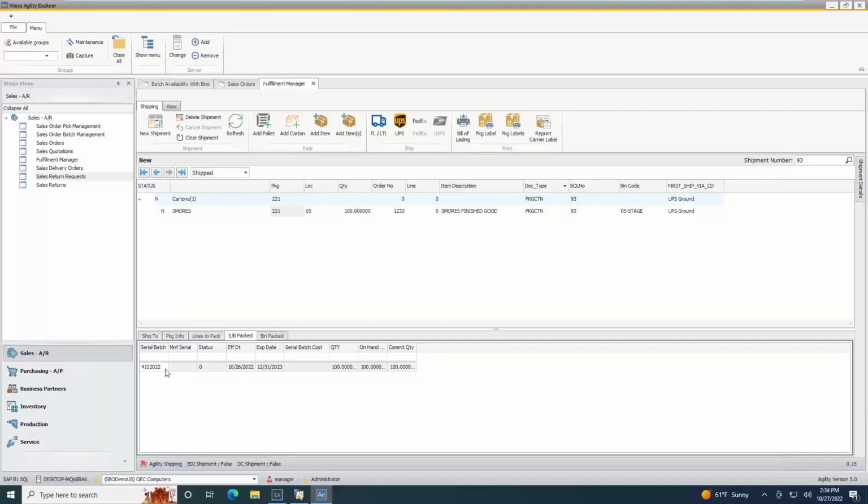And this is the batch information. I do have an expiration date showing here. And I show the committed quantity and the quantity on hand. So I have more visibility at the shipping station to see and validate and make sure and verify that I'm shipping out the right stuff. But in this case, you see that I've created a carton with the products in the carton, and I have UPS lit up on the screen here.